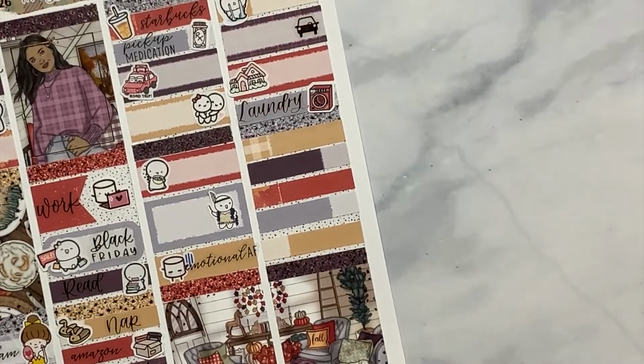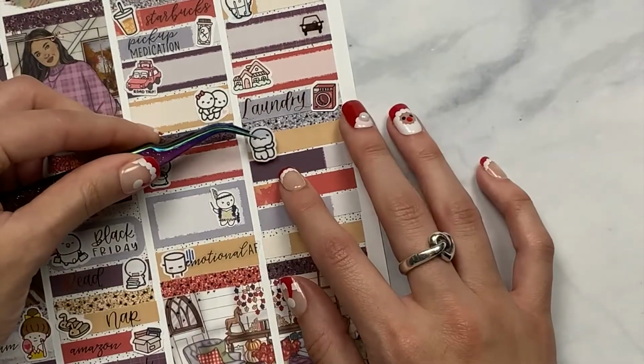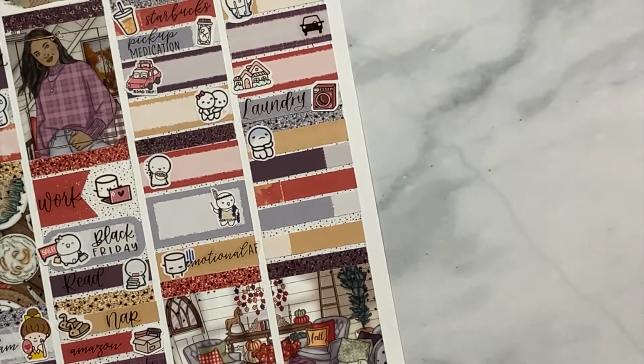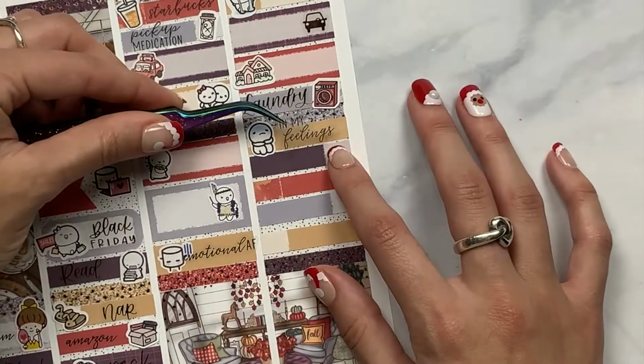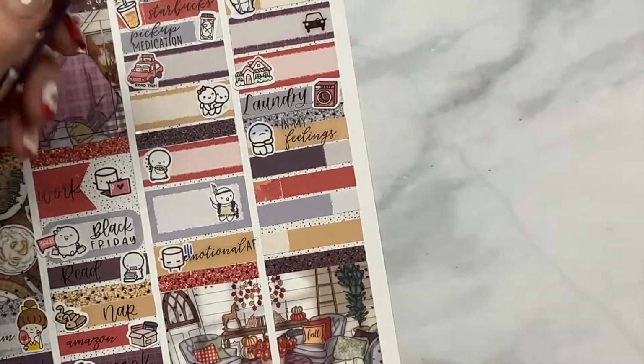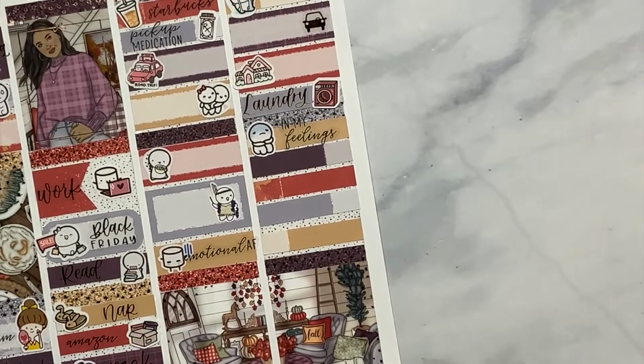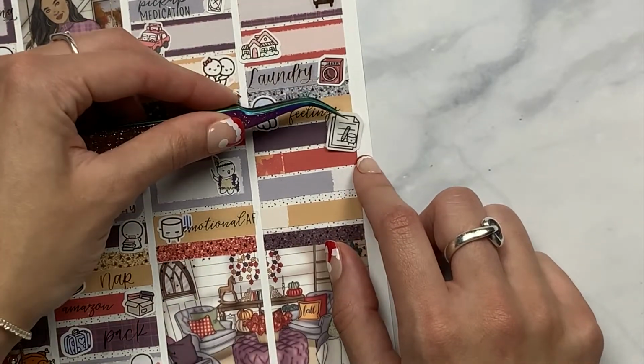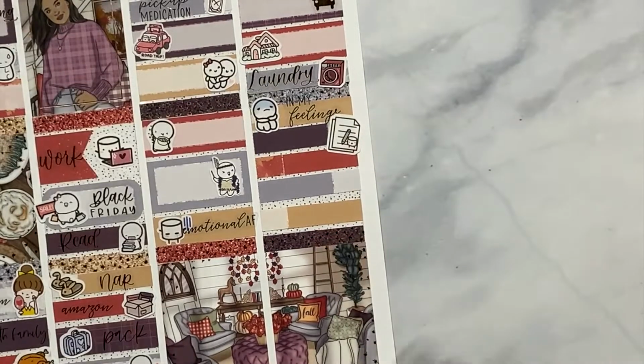Okay. For being in my feelings, I have a little munchkin from Once More With Love. That's just kind of sad. And the same in my feelings script from Station Stickers. For updating my resume, I have a Paper and Milk pen and paper there.